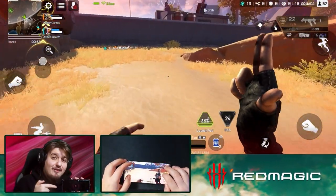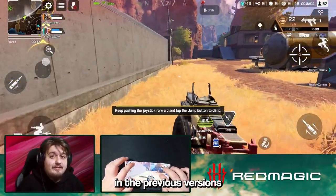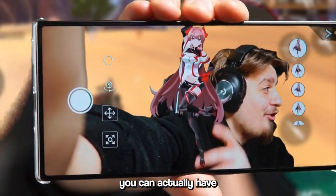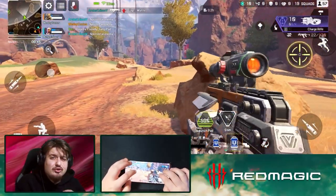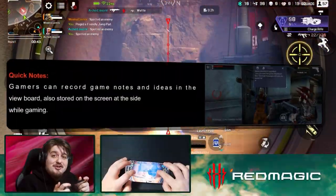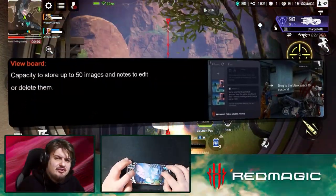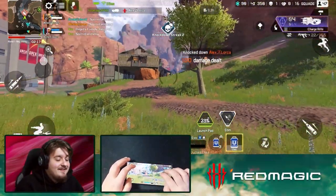The game space itself has also been optimized from the previous Redmagics. They actually understood what the user wanted in the previous versions, and they've applied it into the Redmagic 8 Pro. As I showed before, you can actually have a little fun with the camera. The brand new game space on Redmagic 8 Pro also offers a quick picture light. Pretty much while you're gaming, you can just take quick notes, and that's insane. And it can, of course, view those notes in a board, up to 50 images in a board. So if you're doing a little project, you could do it while you're gaming.